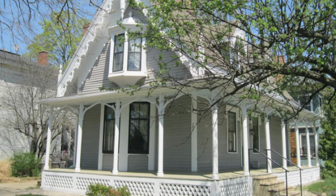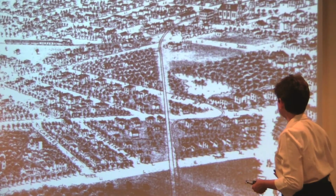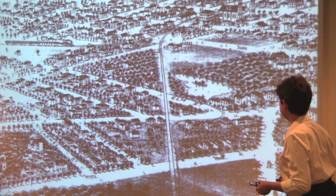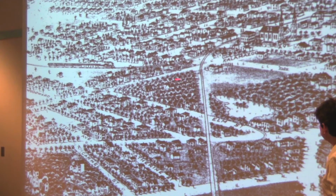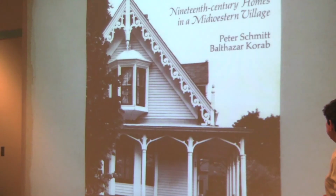Gothic Revival. Now, we talked about this house last week too, the Prouty Home, built in 1852. And this one also appears in the 1883 bird's eye view map. Sharon pointed it out last week. Here we have the Prouty Home right here. Of course, I don't think I can see Eleanor Street here, but there we have it right there. Of course, not its original location, but where it was moved to later on.